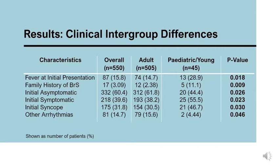At the initial presentation of Brugada pattern, a significantly greater proportion of adult patients were diagnosed asymptomatically, whilst pediatric or young patients were more commonly diagnosed after the manifestation of syncope. On the other hand, there was a greater proportion of adults with concomitant arrhythmias than pediatric or young patients.